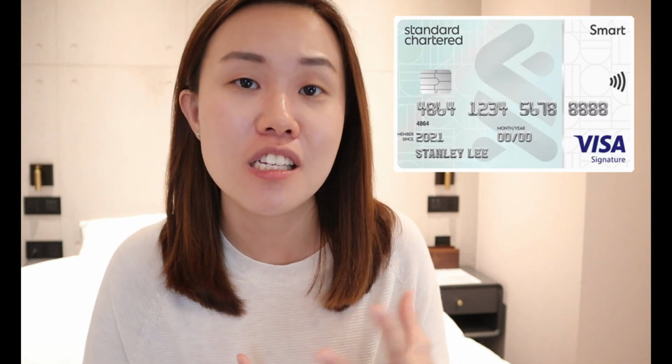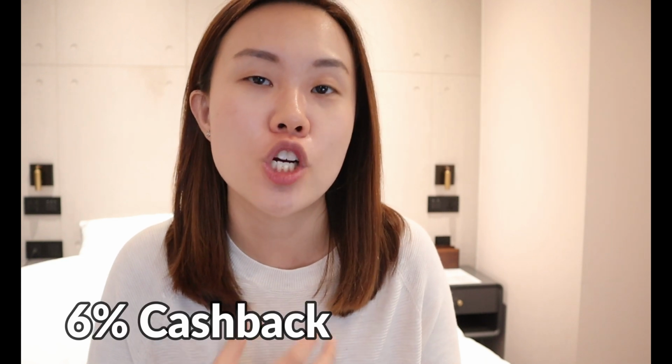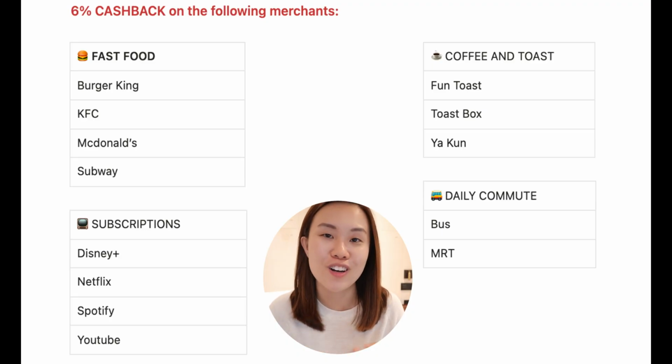which leads me to the second best no minimum spending credit card, which is the Standard Chartered Smart Credit Card. Standard Chartered Smart Credit Card gives you 6% for your transportation for bus and MRT rides, and also 6% on other selected merchants. They are only giving 6% cashback for things like Fun Toast, Toastbox, Ya Kun. For those of you who are coffee lovers, this card should be for you.